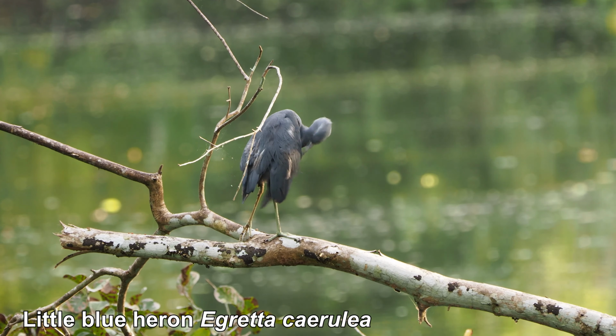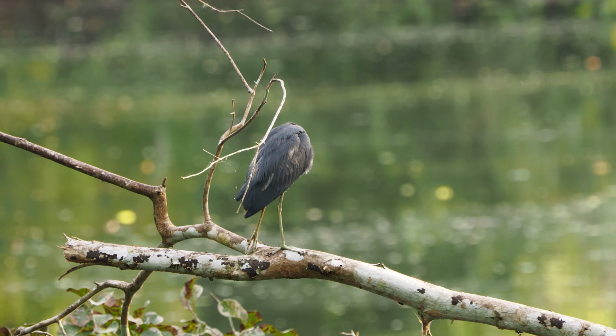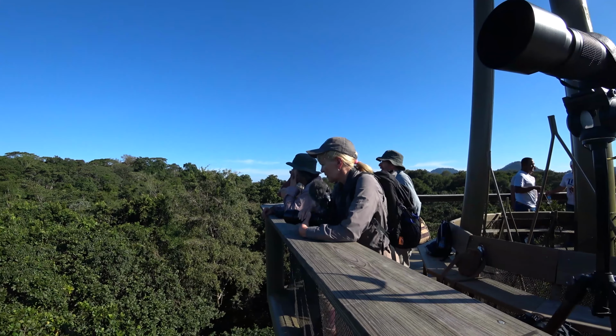Kilometers along towards Gamboa, we come across the Panama Rainforest Discovery Center with its lagoon, 32 meter high observation deck, and hummingbird feeders.